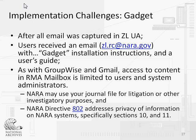As far as the journal file, we allow certain authorized users to have access to that. Currently, we have proposed a one-year retention for that journal file. And as far as access goes, we have a directive that addresses the privacy of information on NAR systems, which basically says if you're working on NAR's network, you have no expectation of privacy. That said, people still believe that a lot of their information is private. They feel their soul is in there, their personality, their thoughts and their feelings. We're dealing with human beings here, and these are real requirements you're going to have to deal with when you start talking about automatically archiving and managing people's email.